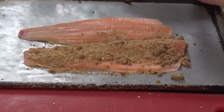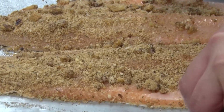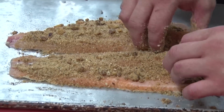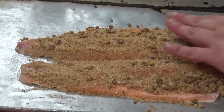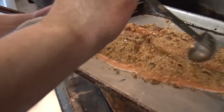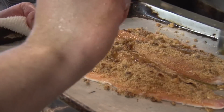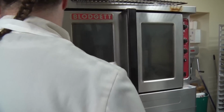Make sure you get some nuts on each piece. You wanna try not to get them on the pan, otherwise they will burn. And now right before we put it in the oven, we're gonna drizzle it with a little clarified butter just to keep it moist, and it'll help everything brown and caramelize the right way. So we're gonna go in an oven at about 400 degrees for 8 to 10 minutes.